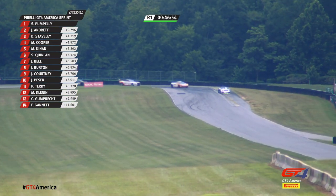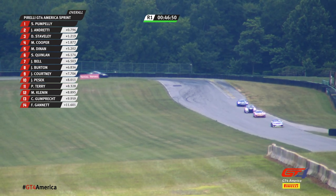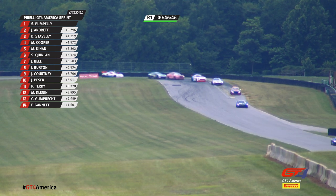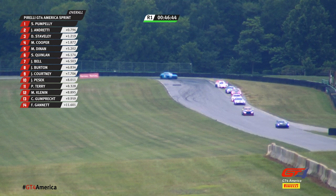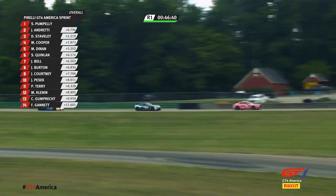But Spencer has a nice little bit of breathing room here. He can really just focus on his lines, not having to defend too much. But I think the big thing Spencer's going to be looking at is not just that rearview mirror, that water temperature gauge. He said that is a real key factor in terms of the performance of that Porsche on this relatively warm weekend.